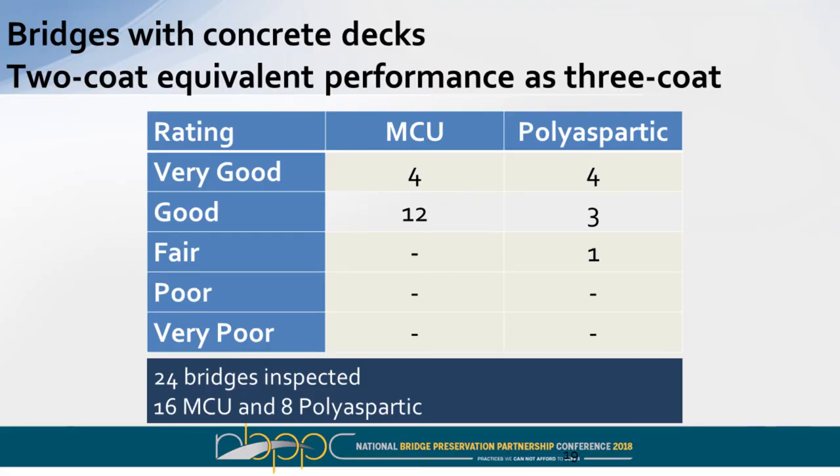So the bridges with concrete decks, you can see here in this chart, four of the moisture-cured urethane bridges were rated as being very good after the time period. 12 of them were rated as good. On the polyaspartic, we had four that were very good, three that were good, and one that was fair.